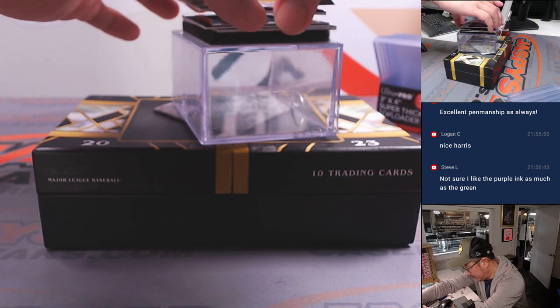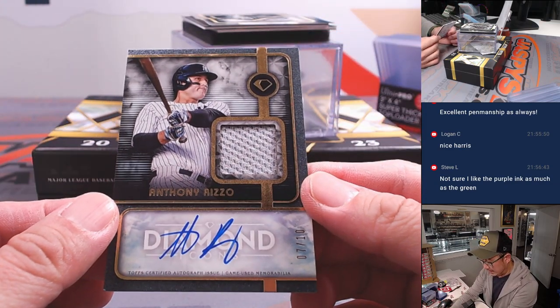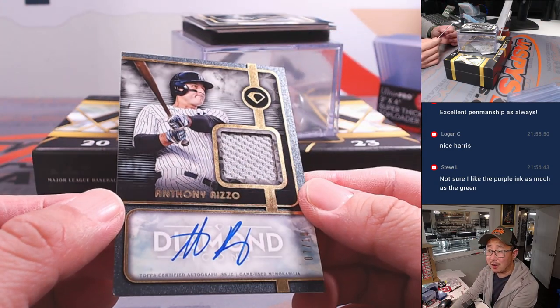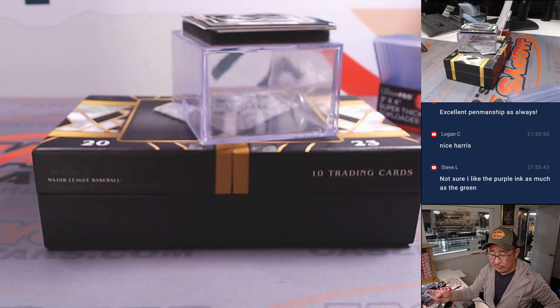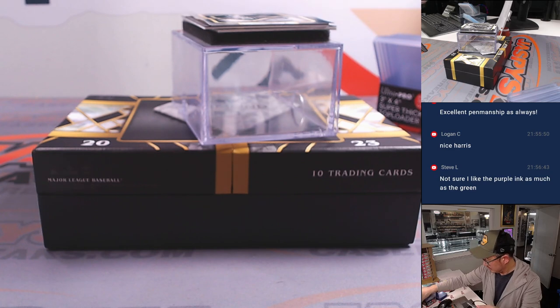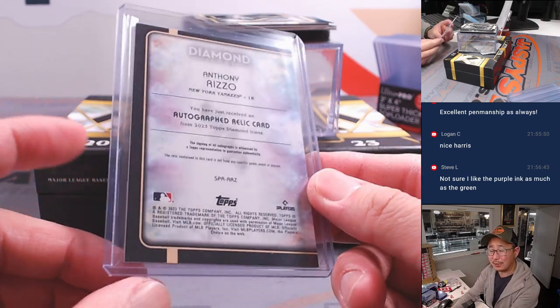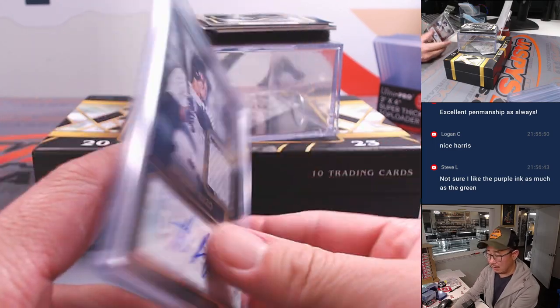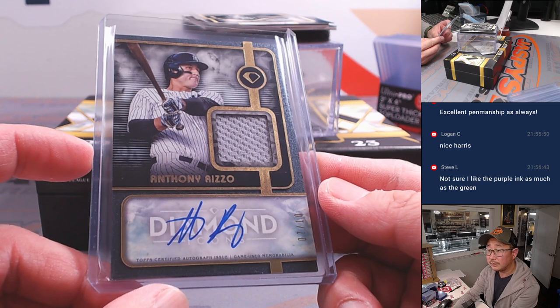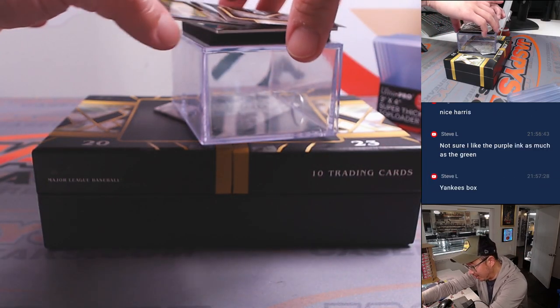Well, it looks like a few more, no redemptions. It's Anthony Rizzo. 7 out of 10. Jersey and autograph. That will be for the Yankees, Chris with the Yankees. Yeah, the green pops a little more than the purple, I have to say. All right, looks like just all kind of thin cards.